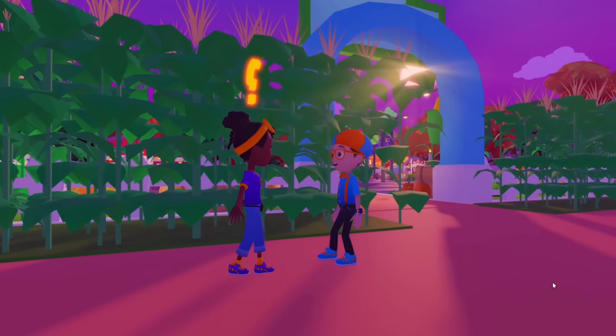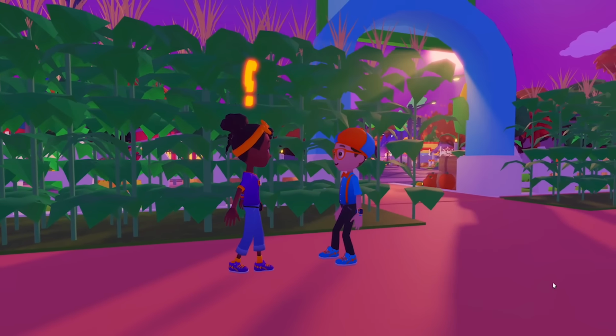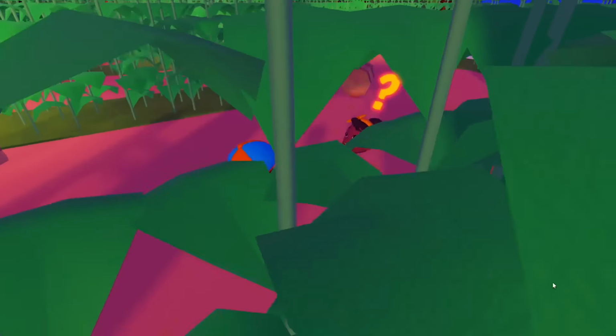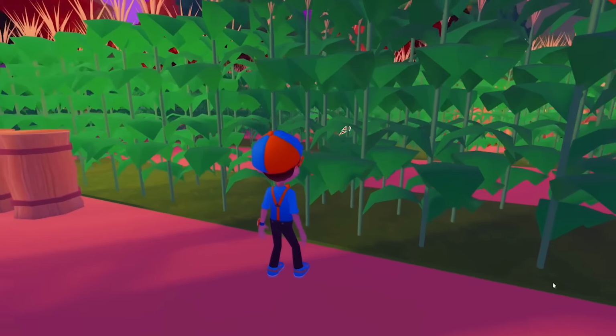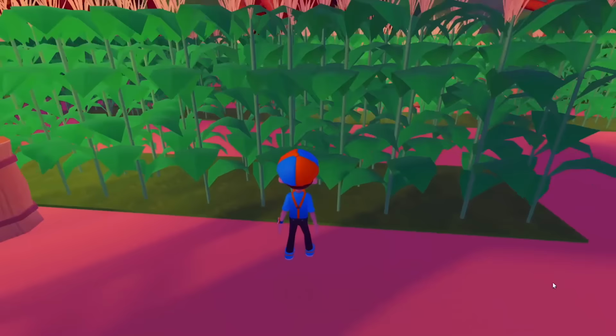Well, I would love to help you find the jack-o'-lanterns! Yeah! I love jack-o'-lanterns during Halloween time! Yeah, they're so spooky! Okay, let's find a jack-o'-lantern. Uh-oh, but we're in a corn maze! Yeah, a corn maze is kind of like a puzzle.